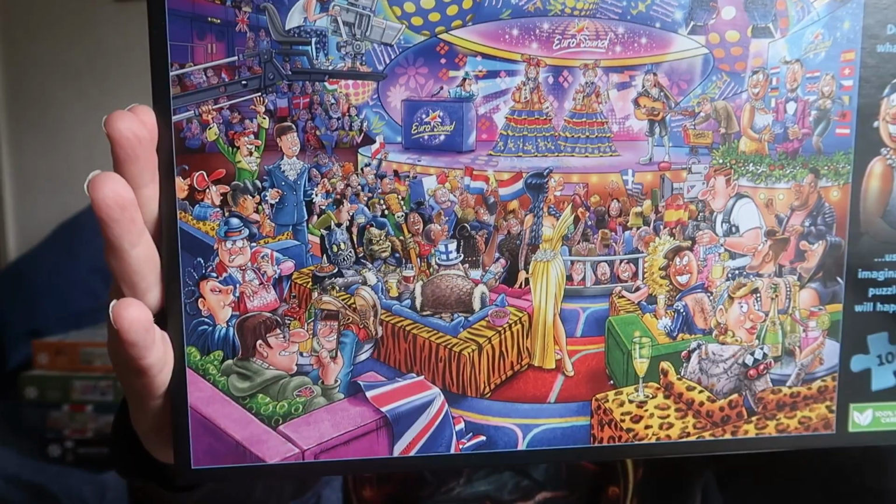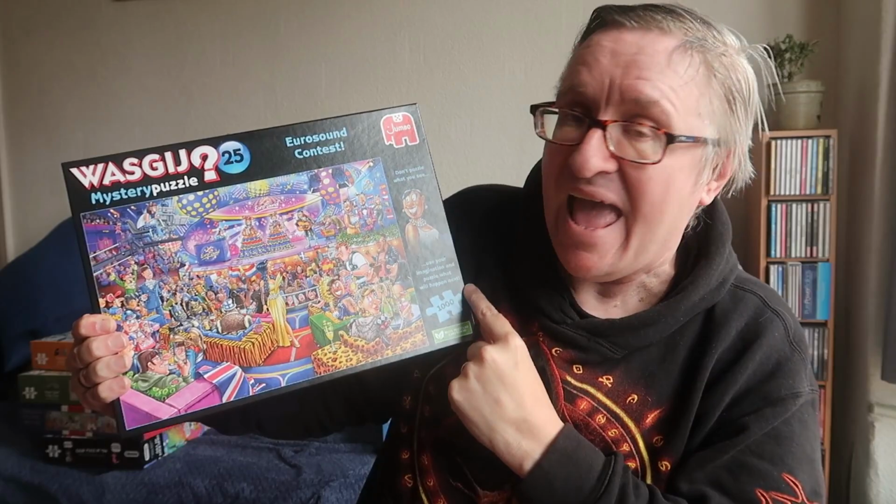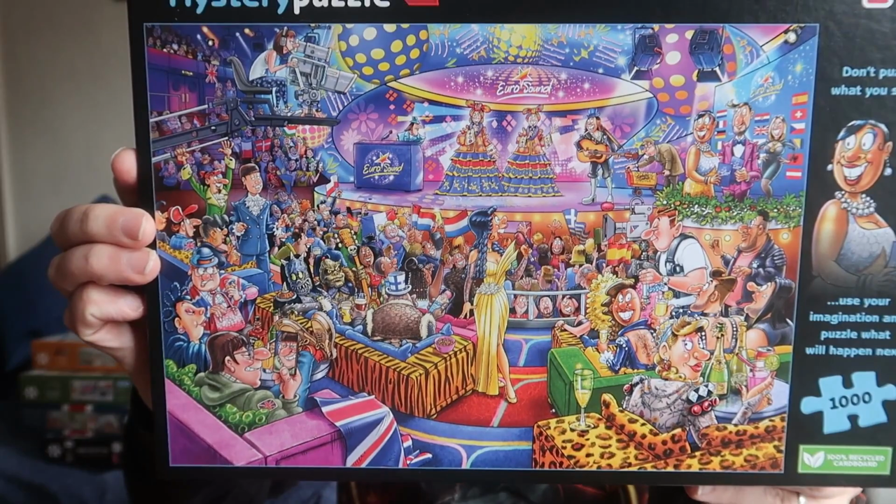Now, the last jigsaw, funny enough, when I was talking earlier on, I told you about the Eurovision, and they brought out a special jigsaw Wasgij mystery puzzle based on the Eurovision Song Contest, and I absolutely love it. And as you can see, it's a Wasgij mystery puzzle. You don't picture what you see there. That is not the jigsaw. The jigsaw is what will happen next. What will happen in the future? What will happen to all those characters in about 5 or 10 minutes' time? And that's what the jigsaw is.